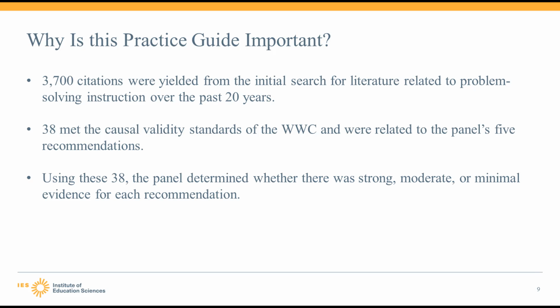Further, the literature review for the guide was restricted to mathematical problem-solving topics typically taught in grades 4 through 8, and is designed to be used by all teachers, including those in special education and those that teach English learners.